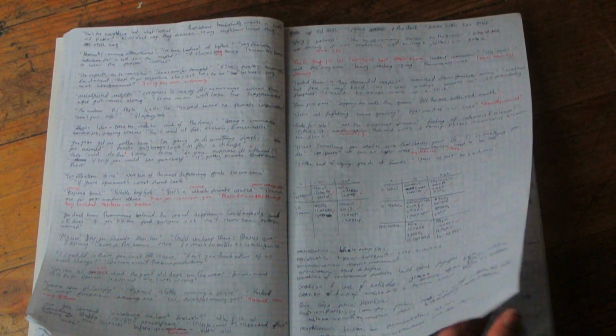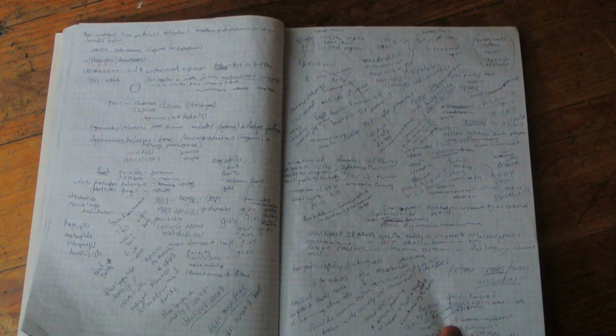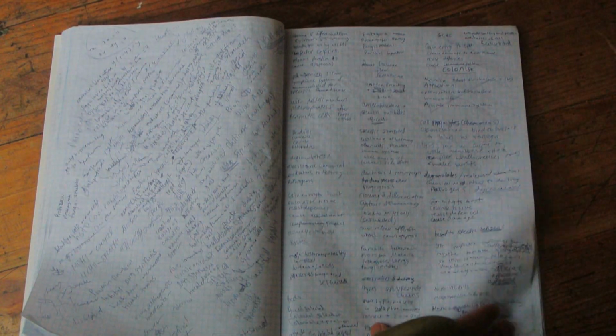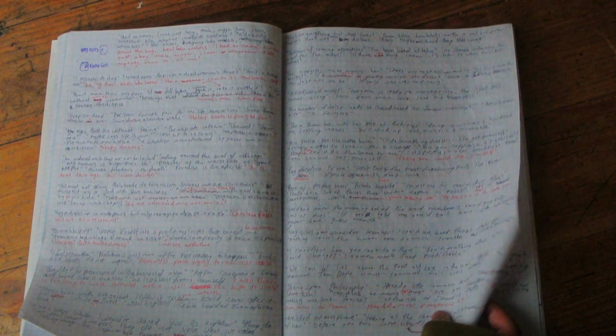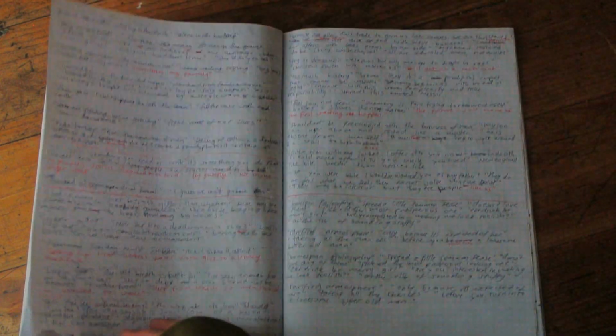More English quotes. The red stuff there is the quotes I didn't get right, so I had to rewrite them. I write it down, put it in my head. Again, more biology. This is all biology flashcards. This is all English stuff. There's a lot of stuff I had to memorize. It was a pain. Yeah, more English stuff.